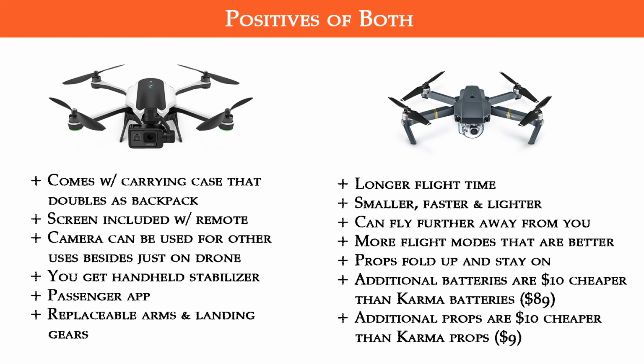Now let's look at the positives of the DJI Mavic. The Mavic has longer flight time, it's smaller, faster, and lighter. It can fly further away from you. There are more flight modes than the Karma. Now the flight modes are awesome on this. They've been around a lot longer, so they have been in the game more. They are probably just smarter about all of this in general.